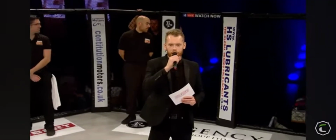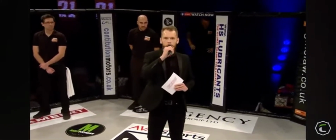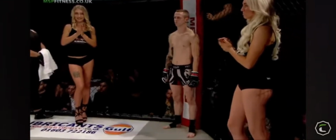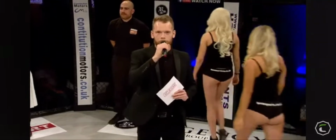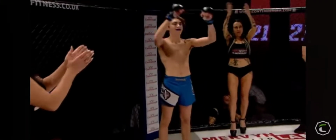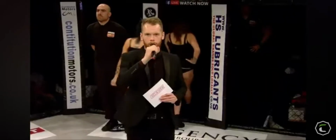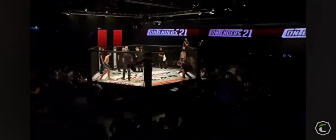One more time, fighting out of the red corner from Skegness Kickboxing, put your hands together for Kyle Holland. And introducing his opponent, standing across the cage in the blue corner from Blue Wave, give it up for Jake Nichols. Jake with a huge fan following. This bantamweight mixed martial arts contest will be fought over three 3-minute rounds. Your referee in charge of the action, Mr. Dan Moverheady.